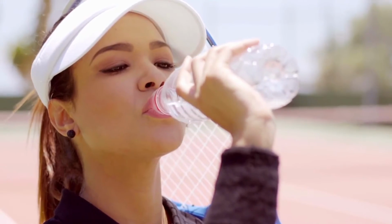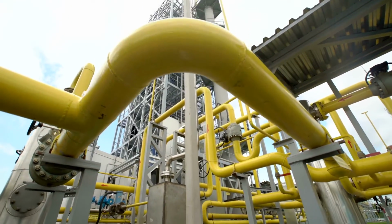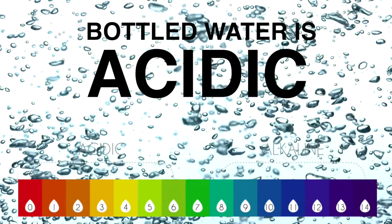While bottled water might seem like the better option, the production process is highly unregulated and contains harmful chemicals leached from the plastic containers. Before bottled water reaches the consumer, it is said to be in the bottle anywhere from 16 to 24 months. Also, this water is acidic and affects our body's pH.